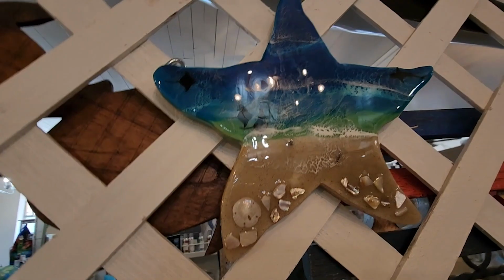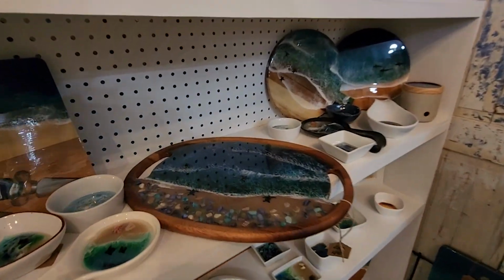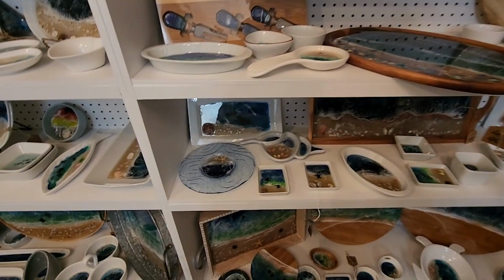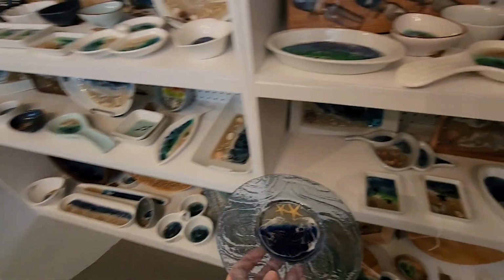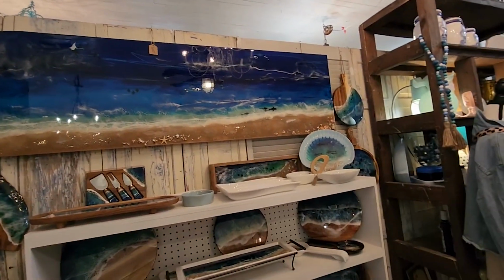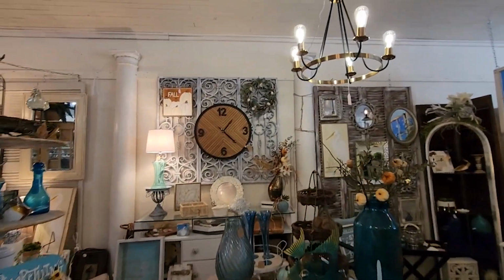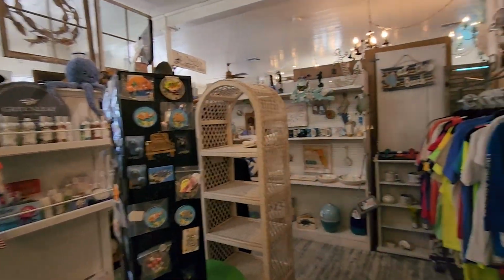Oh my gosh, mother of pearl, little shells. These are so neat, these pieces. Wow. Oh, here's a cool glass piece. I would have never thought about doing it this way. So neat. Wow. How great is this place? This is so cool. Did you see these? Look at this. All resin. Look at that glass. I found a crab plate. You know, there was a plate over there. Did you see it real quick? It was with the resin.